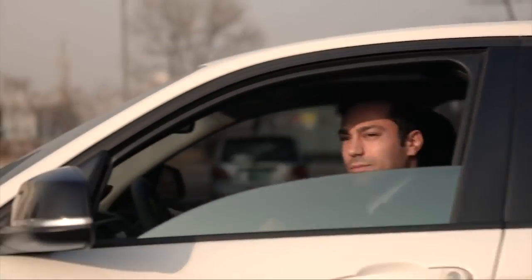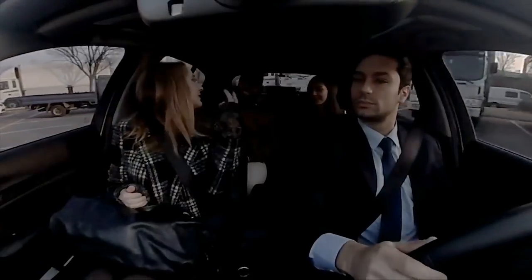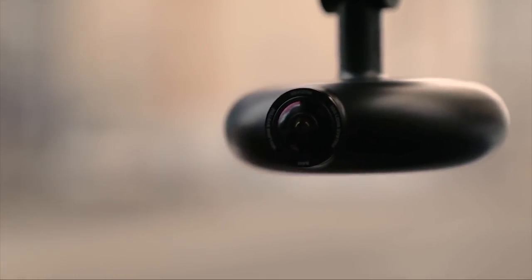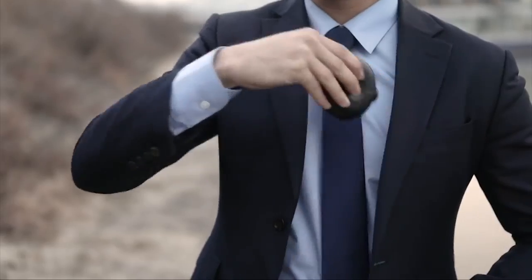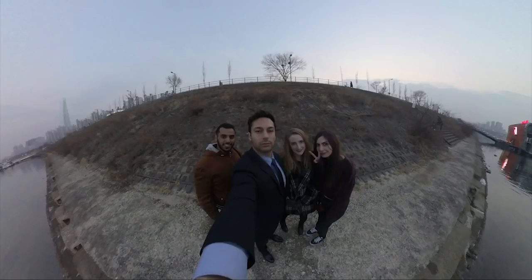9:46 a.m. I go on a road trip with my best friends. Why don't I capture this spontaneous moment? With just a single press of a button, I can take a selfie in the car as well as the outside landscape, all in one seamless 360 image or video. With the dedicated internal battery, I can even take Vezo outside to use it just like a regular 360 camera. An unforgettable memory captured in a gorgeous 360-degree image.